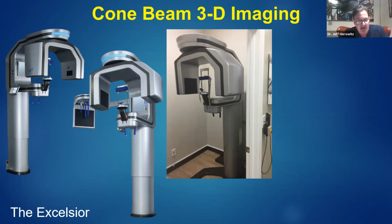Prexion is a company that I was introduced to as having some of the best images in the industry. Why is that? It's because they don't just talk about voxel size, they talk about something called focal spot size as well. And with one of the smallest focal spots in the industry, paired properly with the correct voxel size, we get some of the best images in dentistry at very, very reasonable radiation levels. And so with the Excelsior, I began taking scans on all of my new patients. Yes, I said it, all of my new patients.